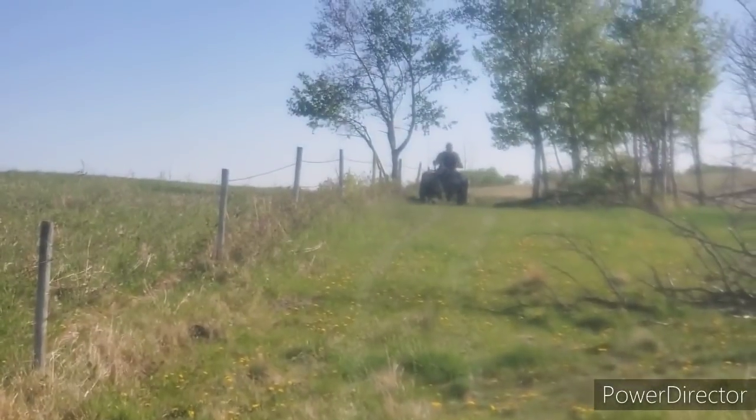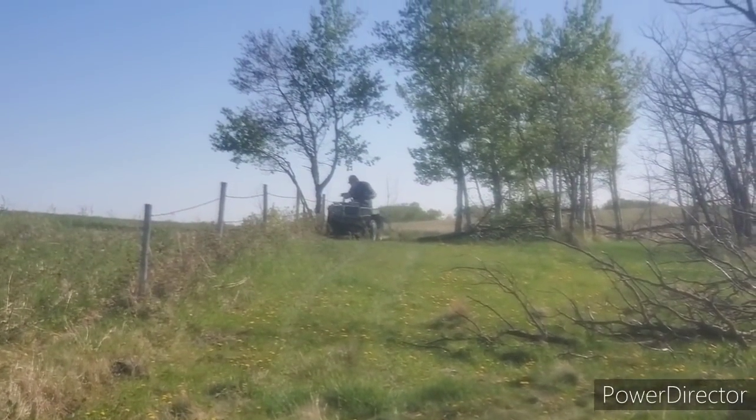Well, the race is on, and here comes Pride up the backstretch. Taking her up the backstretch.